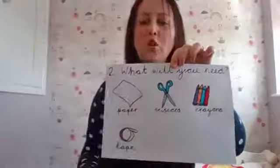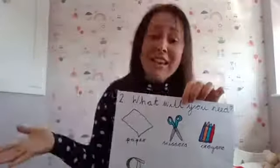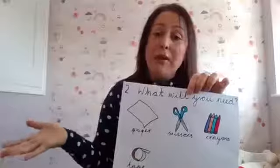Number two, what will you need? Well, you're definitely going to need some paper, aren't you, to do paper dolls? But you could do different sizes. So you might use a great big sheet of paper, such as this one. This is called A3, this size. Let's actually try and show you it. There we are. Or you might just use A4, and I'm going to show you a cheeky trick about how you can make quite a lot out of a piece of A4.